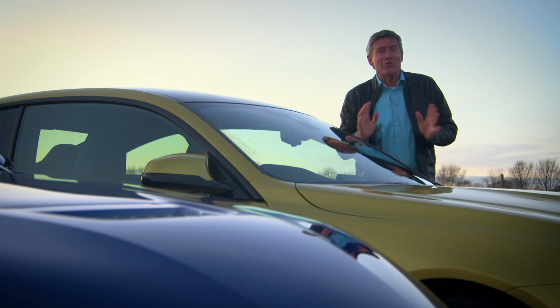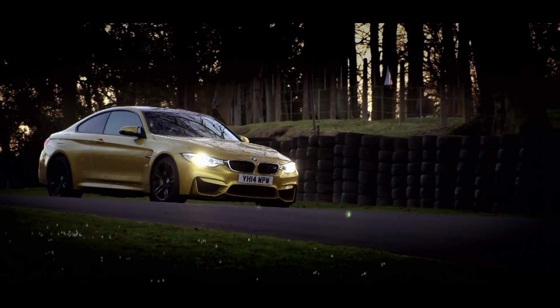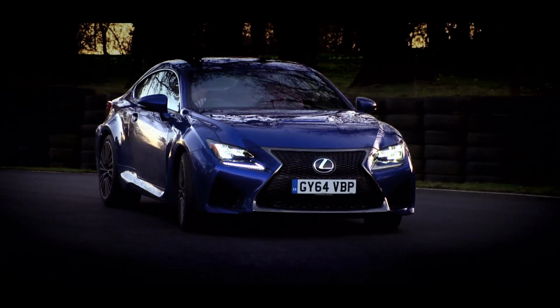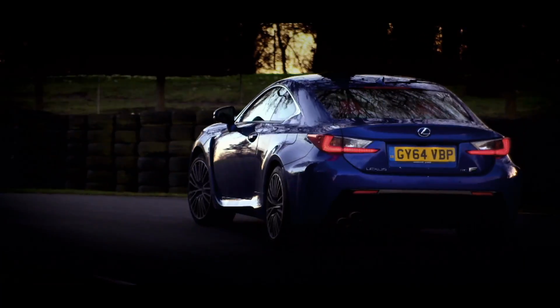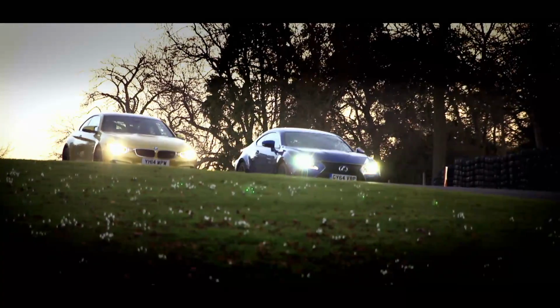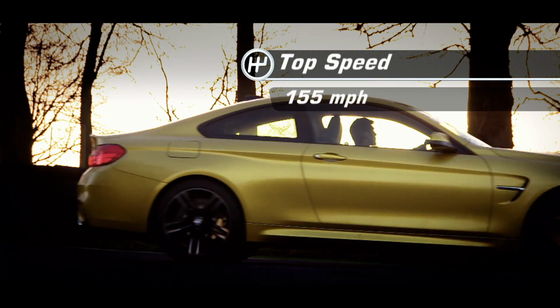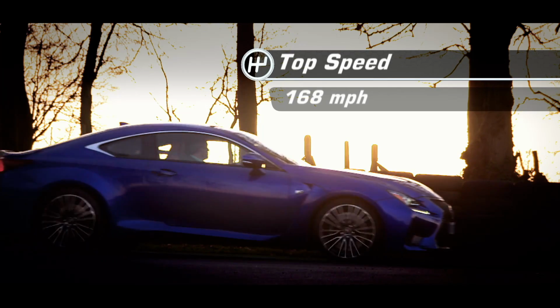First, though, let's introduce our machines. The BMW M4 is the replacement for the mighty BMW M3 Coupe, and the Lexus RCF seems to match it blow for blow. Both are amazing multitaskers, with space for a family holiday, the specification of a high-class limo, and enough clout to see off a Porsche 911.